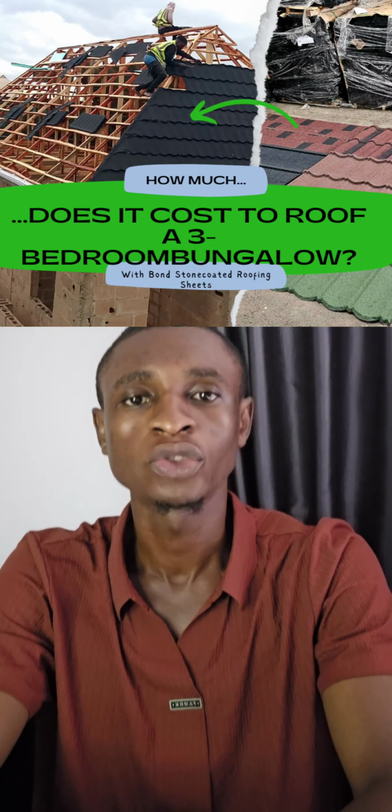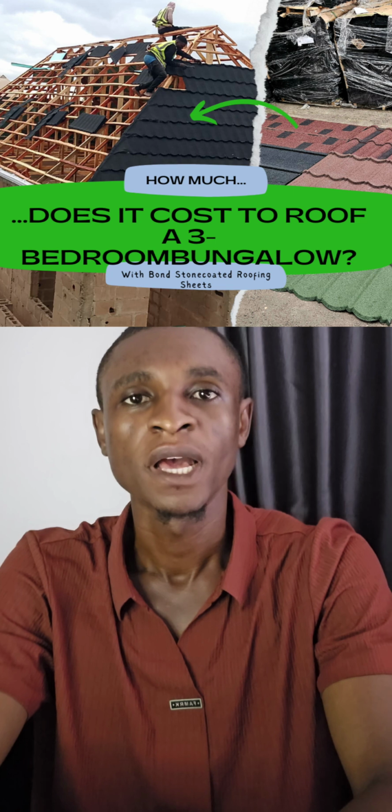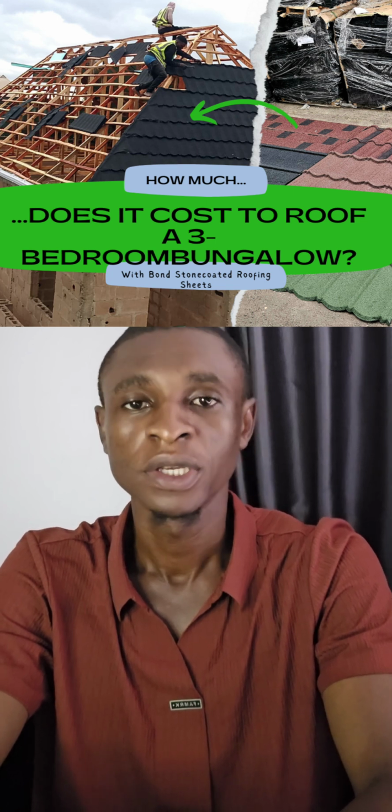Today we're talking about the cost of roofing a 3-bedroom bungalow. I'm going to try to be as fast as possible and summarize it as much as I can. Okay, straight to the talk. This 3-bedroom bungalow is a practical project completed by our team at Ide Roofing System at Simawa in Ogun State.